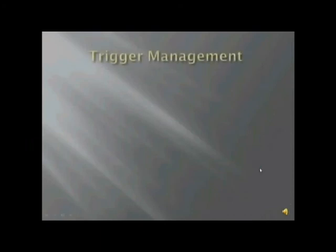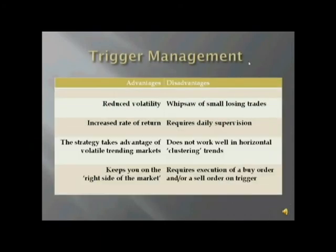So what does the trigger management do for us? First, it reduces our volatility, which is the entire purpose of the strategy. Number two, it does give you an incidental increase in rate of return. It takes advantage of volatile trending markets. So when the market is dedicated in an up or dedicated in a down mode, we can take advantage of it. Keeps you on the right side of the market, gives you a sleep comfort factor. Don't have to be waking up at night worrying about your money.